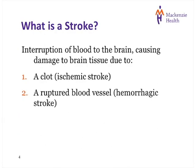So what is a stroke? A stroke is an interruption of blood to the brain. And this can be caused by 2 mechanisms. One, it could be due to a blood clot that's lodged in an artery, preventing the blood from going through and getting to the brain. And those are what we call ischemic strokes.